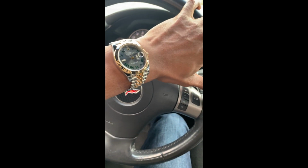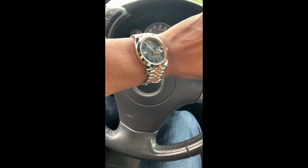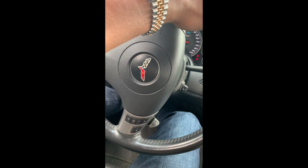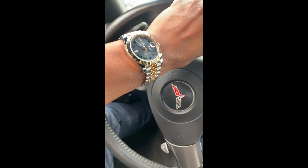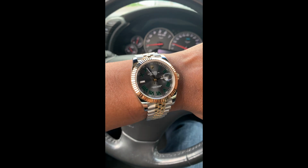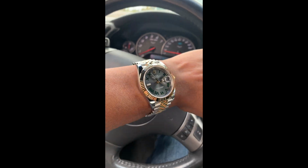Figure we'll take a couple of angles here just to kind of get a look and see what it looks like in the light. So when you all think about getting a Rolex, you'll know exactly what to look forward to. And we'll just grab a few more angles.